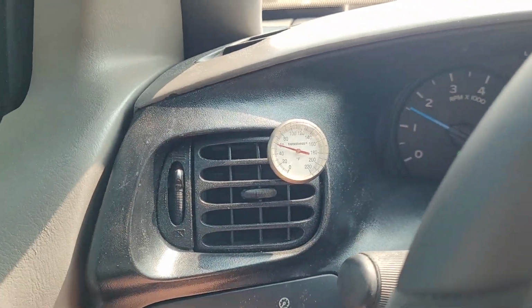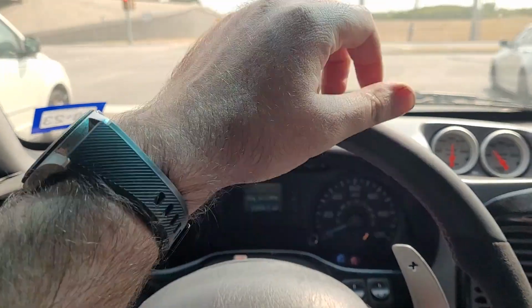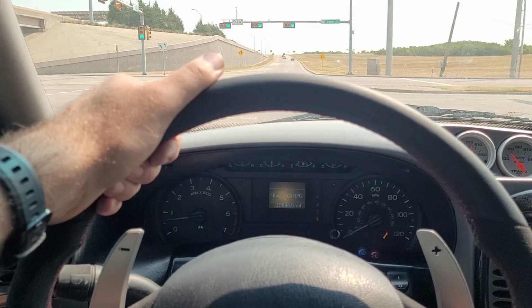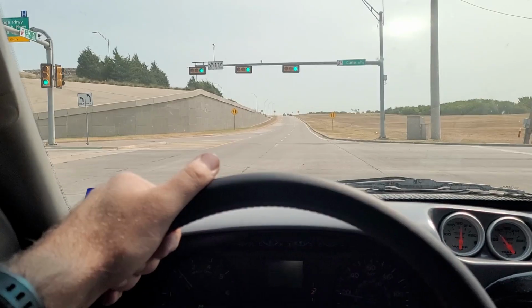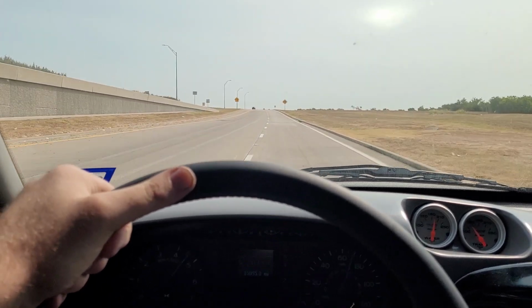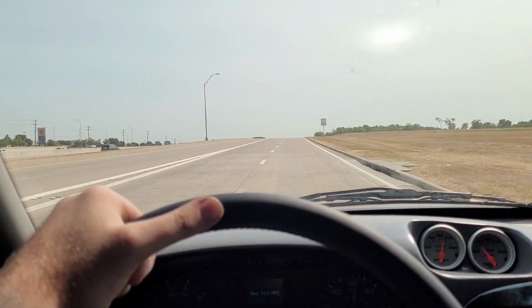AC's already cooling off nicely. We're not quite down to full temp yet, but we'll get there. Throttle or so. Need to go all out.